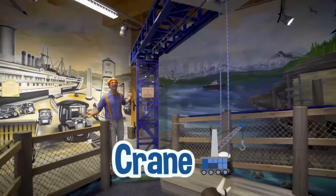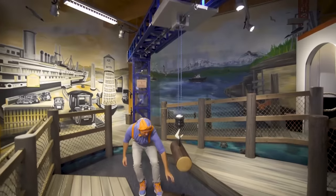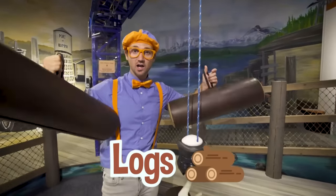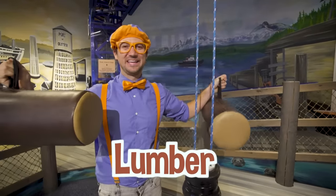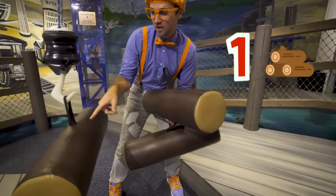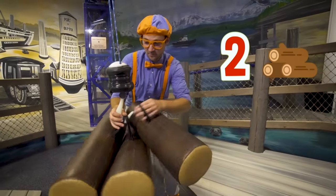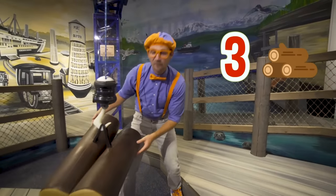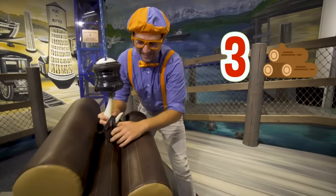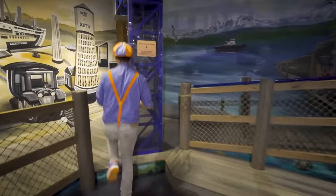Giant crane! Whoa! Hey! And look, we have some logs. Yeah, two logs that turn into lumber later. All right, let's hook them up to this hook. One log, two logs, three logs. All right, now I'm gonna go hoist it up.